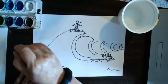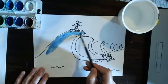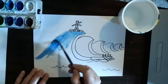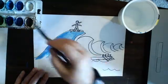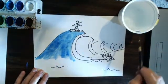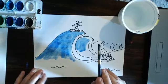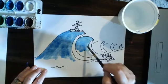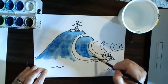And in my paint palette, I have dark blue and light blue. So I'm going to use dark blue for the water, like this. For the wave part, we're going to use dark blue. And remember, if you're using watercolor, put your brush in the water first, and then put your brush in the paint using the tip of the brush. You don't want to mess up your paints like people messed up my paints in our art room by smashing the brush down into the paint.